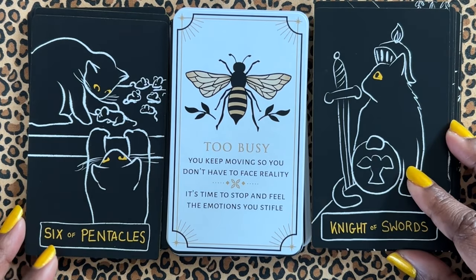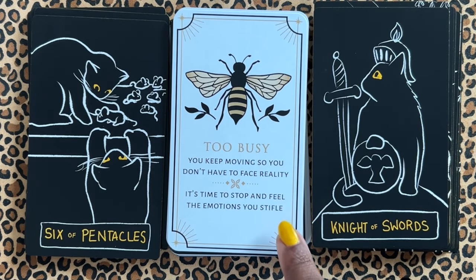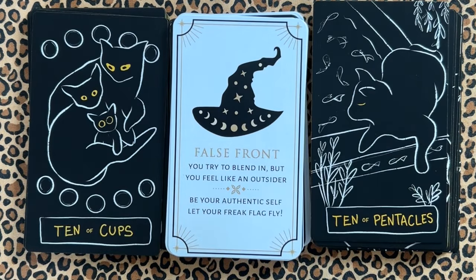Six of Pentacles and the Knight of Swords with Too Busy. Knight of Swords was too busy. You keep moving so you don't have to face reality. It's time to stop and feel the emotions you stifle. I like that. This worked really well.